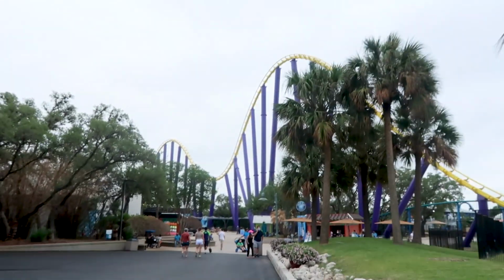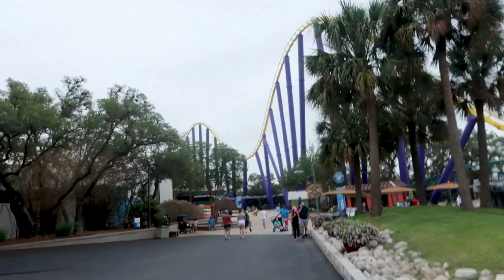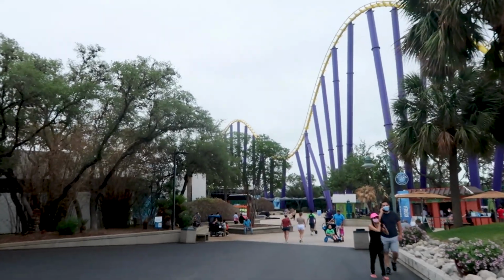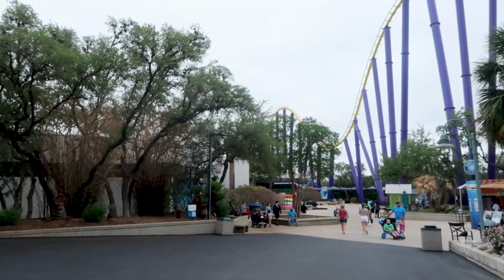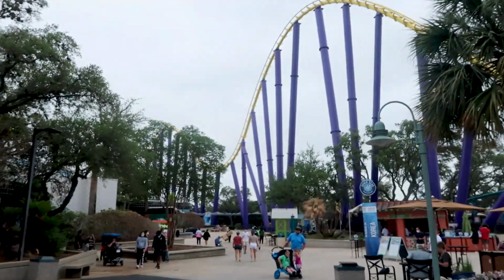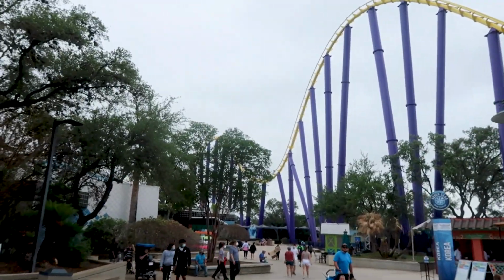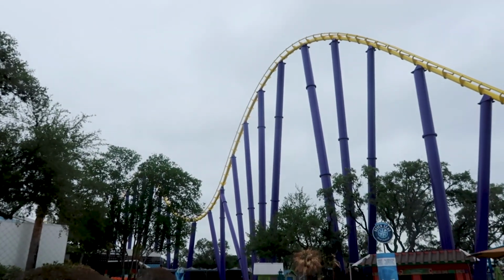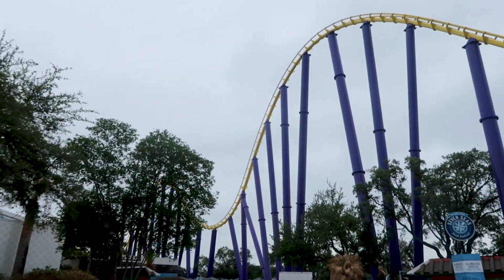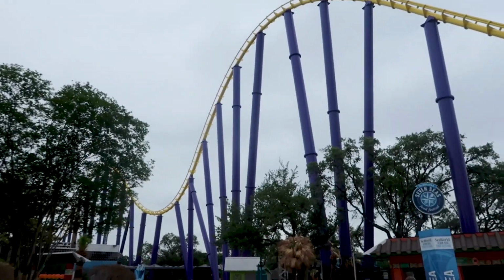So Steel Eel is really fun because it has a lot of these little bunny hills, but it's not aggressive. As Kayla said, it's not an aggressive ejector hill, because Mako at SeaWorld Orlando has a lot of ejector hill time. So that's kind of the difference between the two, because this is an older, I think this is Morgan & Morgan. So it's older, and I think this is the oldest big coaster in the park.